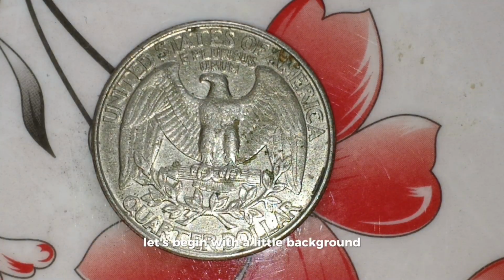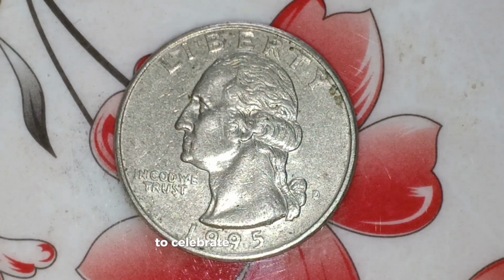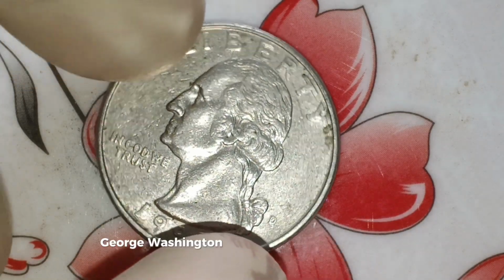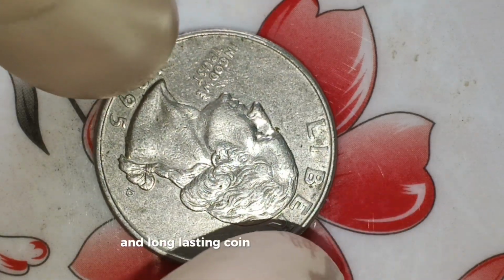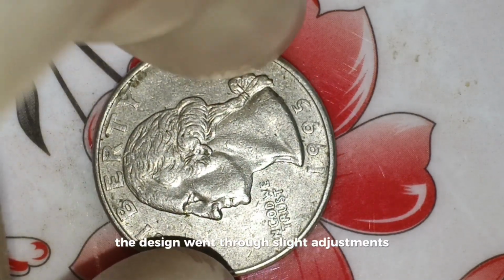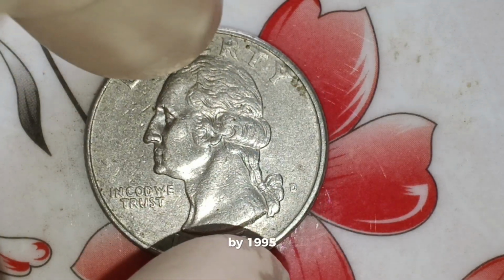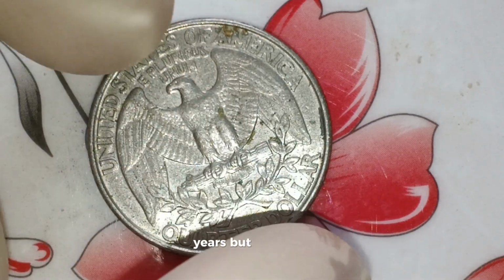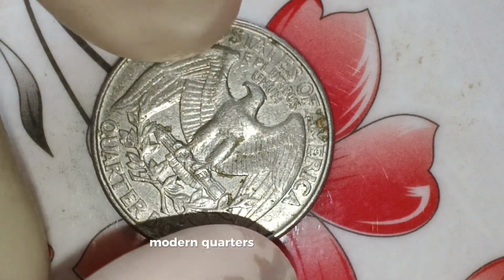Let's begin with a little background. The Washington quarter was first introduced in 1932 to celebrate the 200th birthday of the first president of the United States, George Washington. Designed by John Flanagan, it became one of the most iconic and long-lasting coin designs in U.S. history. Over the decades, the design went through slight adjustments, but the Washington quarter remained a staple in American coinage. By 1995, the coin had already been in circulation for over 60 years. But that year, something happened that would eventually give rise to one of the most valuable modern quarters ever discovered.